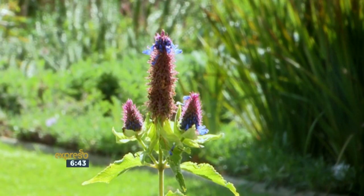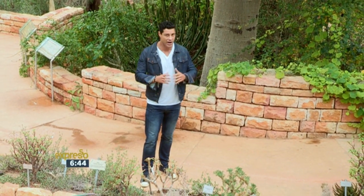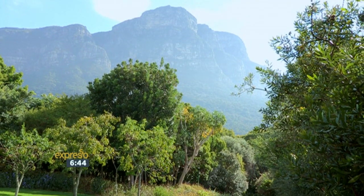Well, one thing's for sure, the Kirstenbosch-South Africa team are definitely gearing up for a stellar exhibition, and we wish them well on sowing those proudly South African seeds at this year's Chelsea Flower Show.